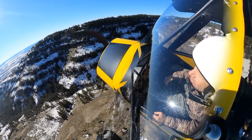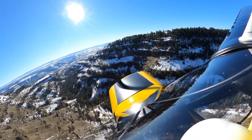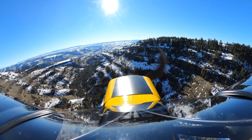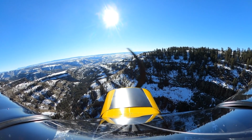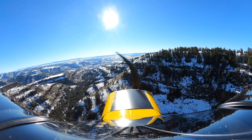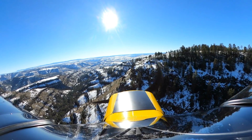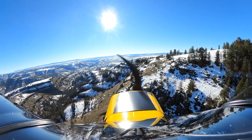This next little spot that I land is right on one of these fingers, and there are rocks right at the beginning, so you wouldn't want to hit those rocks. But other than that, it's a sweet little spot, and well, it kind of speaks for itself. It's probably one of my favorite spots of the weekend.